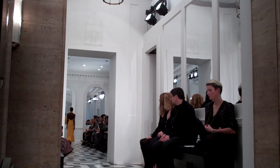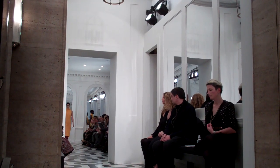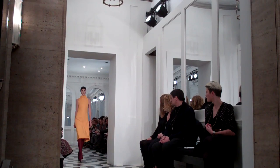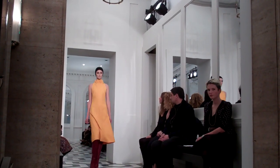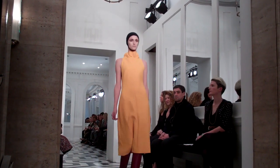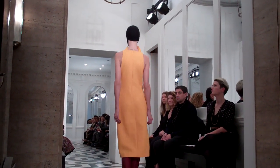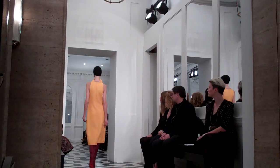This season I focused a lot on shape and length and the new proportions and making it modern and very feminine at the same time. This is a structured fabric. This is a structured wool, and I love the way that the fabric retains its shape.